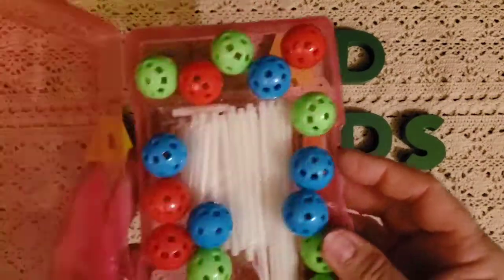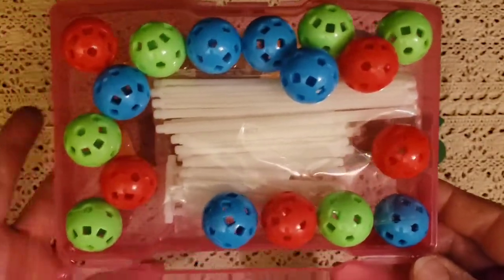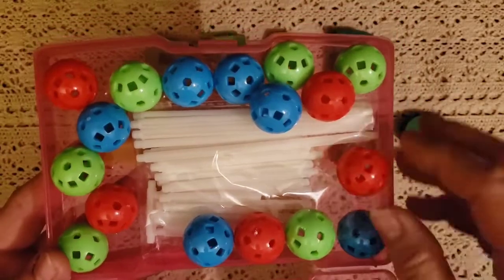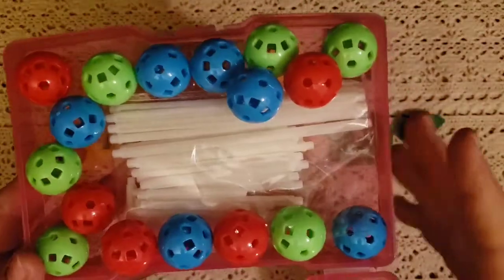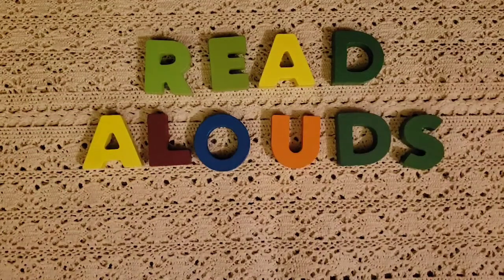This is the next group. These are like little balls, and they have sticks that they go on, and you can like hook them together. They're a lot of fun. So you can stack them. You can hook them together. You can go by colors. You can do a pattern. You can do however you'd like to do. But he really likes these also. So those are that group.